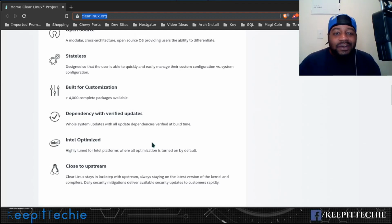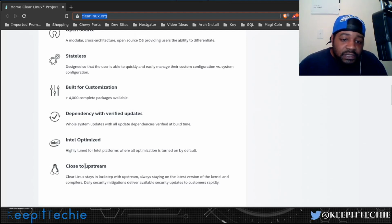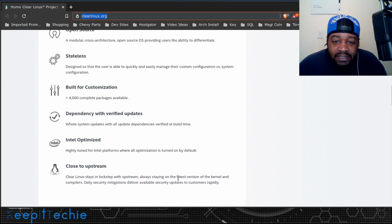So this is a good OS if you have an Intel processor or a newer laptop that you purchased with an Intel processor in it. This is optimized to actually run on it, and you shouldn't have any problems installing it on one of those systems. And then also it states close to upstream. Clear Linux stays in lockstep with upstream, always on the latest version of the kernel and compilers. Daily security mitigations deliver available security updates to customers rapidly.